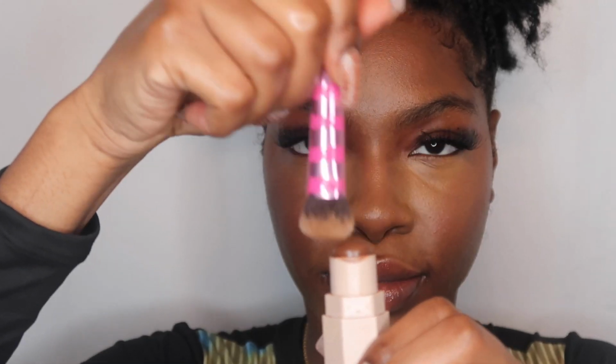So I will use the matchstick again, and instead of using the matchstick straight on, I'll put it on a contour brush and then put it on my nose. The reason I do this is because I have a wider bridge and just a wider nose in general. It's not the widest nose, but it is a wider nose, and I don't want to look silly. If I'm going to do a nose contour, it needs to make sense with my nose. So by putting the product on the brush first, I have more control over the way that it goes. Now the next step is to set your face.